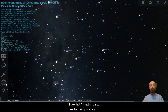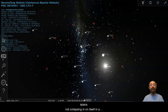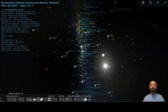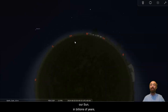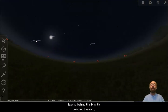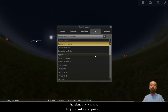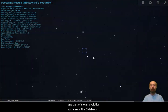So the protoplanetary nebulae are the very beginnings of a star falling apart, shedding its outer layers into space, not collapsing in on itself in a supernova. So it has to be a star too small for a supernova, like our sun. This is what's going to happen to our sun. Our sun, in billions of years, we've got so much time left, but our sun is eventually going to fall apart in that sort of graceful, gradual way, leaving behind this brightly colored, transient phenomenon for just a really short period of time for any part of stellar evolution.